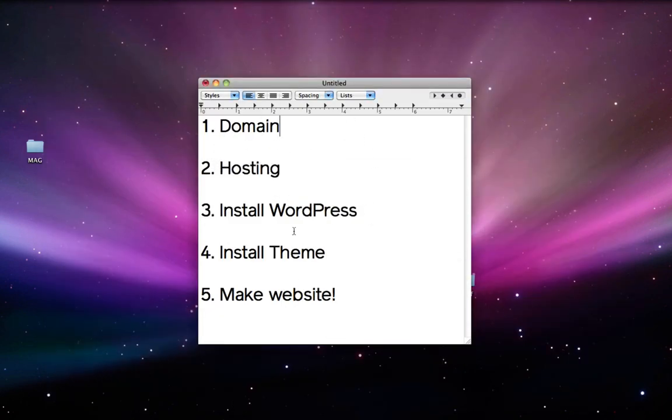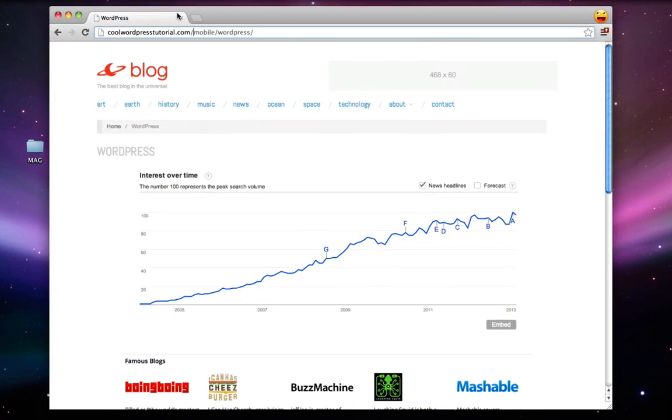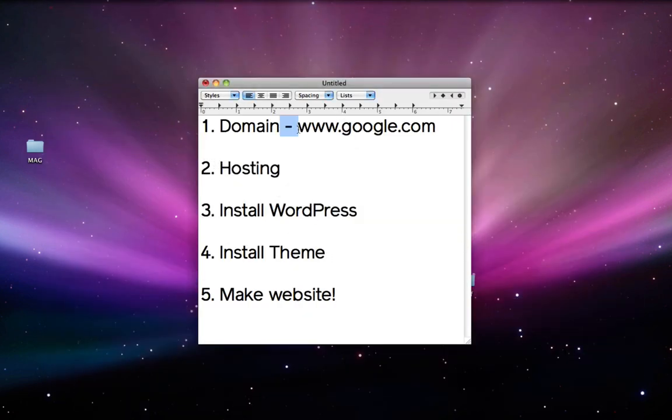Now, if you already have a domain and hosting, obviously you'll want to skip these steps. But what a domain is like www.google.com. So this is Google's domain name. So it's the name that you type up here to locate a website. But a domain on its own doesn't do much. What you need to store all of the files and the images and all of the content is hosting. What hosting is basically a computer that is on 24 hours a day that stores all of the website's files so people can access it from anywhere on the internet.